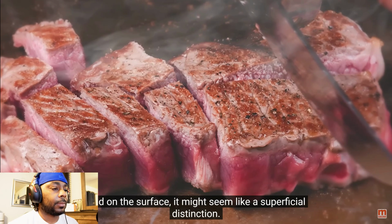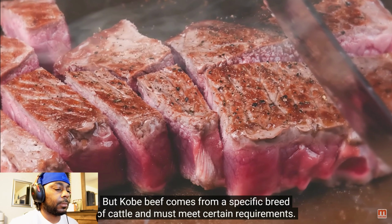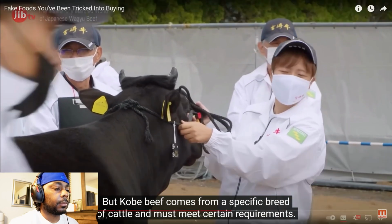And on the surface, it might seem like a superficial distinction. But Kobe beef comes from a specific breed of cattle and must meet certain requirements.